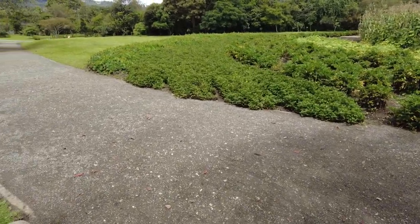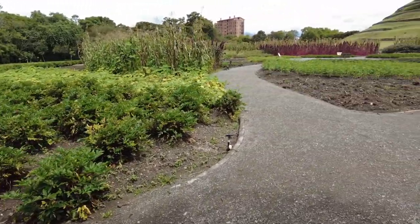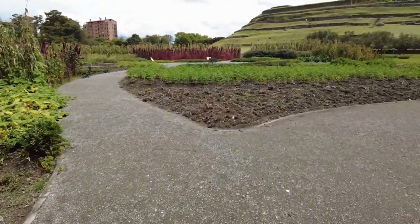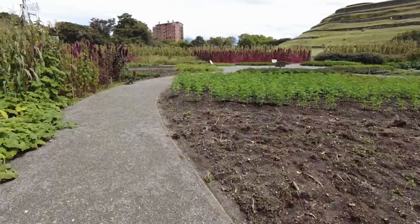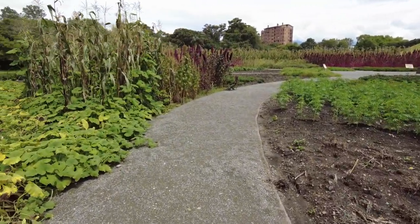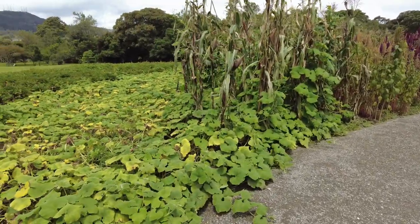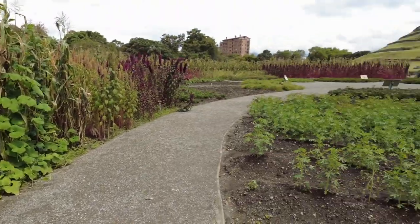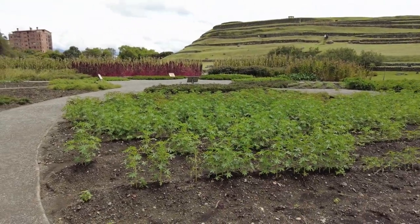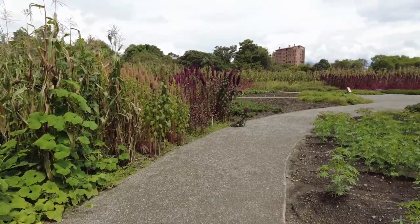All right, here we are. The garden. Wow, okay. This is very cool. So they have actual crops growing here. That would be, I would imagine, the actual crops that would have been growing at the time, or as close as they can replicate in modern times.